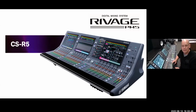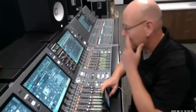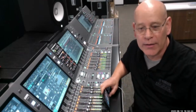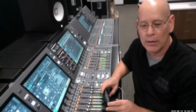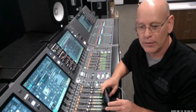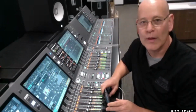Actually, it looks like we had 2 questions that came up here at the end, both to do with Dugan. Seth asked if there have been any changes to the Dugan automix functions with Rivage. No, it's just 64 channels, but the functionality is the same. I don't remember on CL what all you can put on a user-defined key, but you have the ability to put a number of things on a user-defined key here. So I don't know that it's different, but as you know, it's great. That's it for questions.